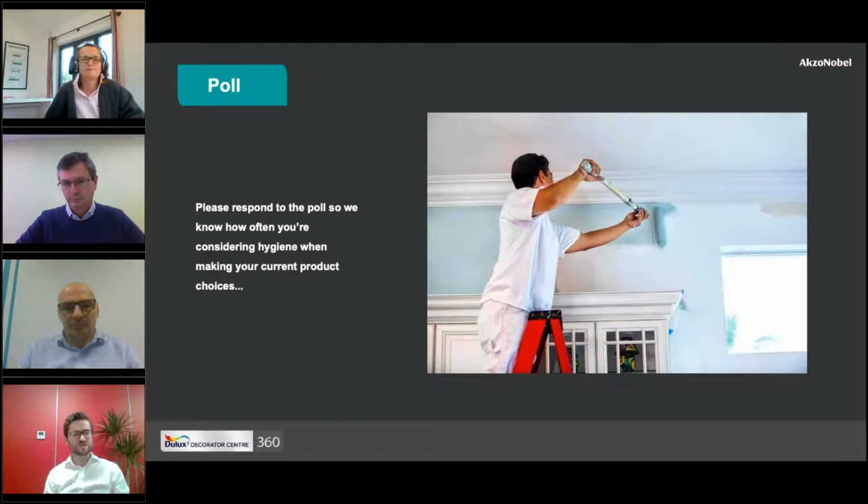And we want to move the conversation now to the role that paint and coatings can play in positively impacting a safe working environment and helping people with the hygiene regimes. And there's a stat that I pull out quite a bit that I thought was quite relevant to this point, that in a traditional building, between 70 and 80% of all the visible surfaces, all the visible building fabric is painted, or it has some form of coating on it. So it's great actually that clients are starting to see that it plays an active role.